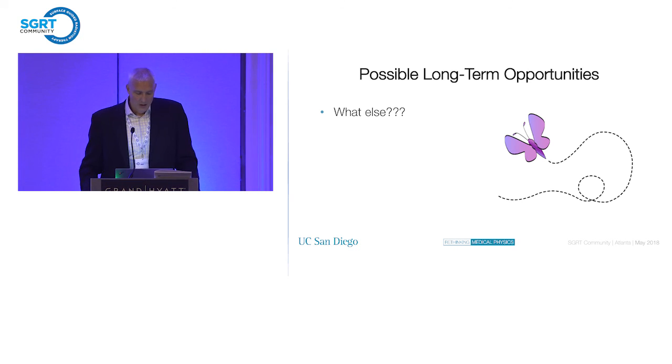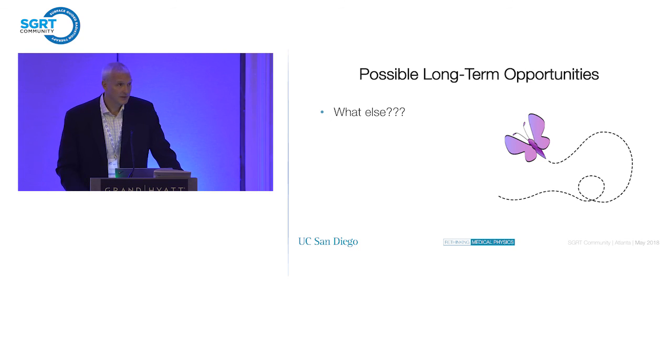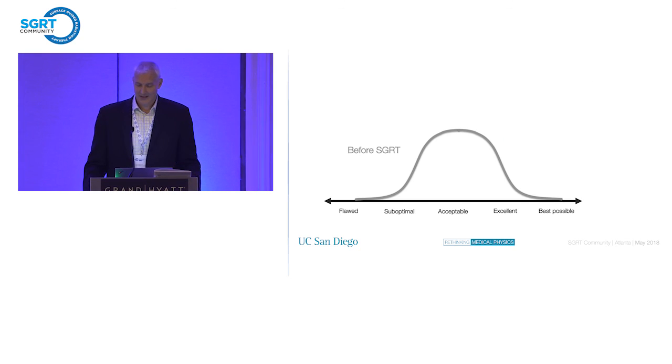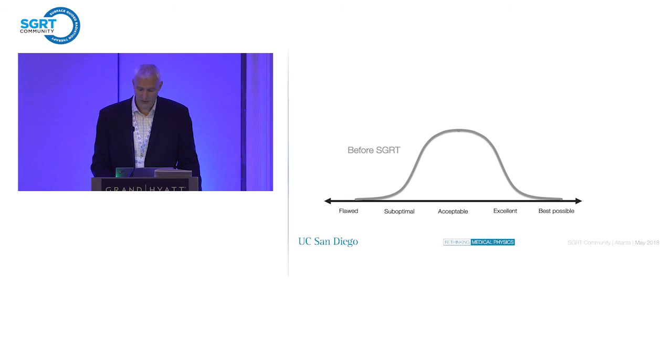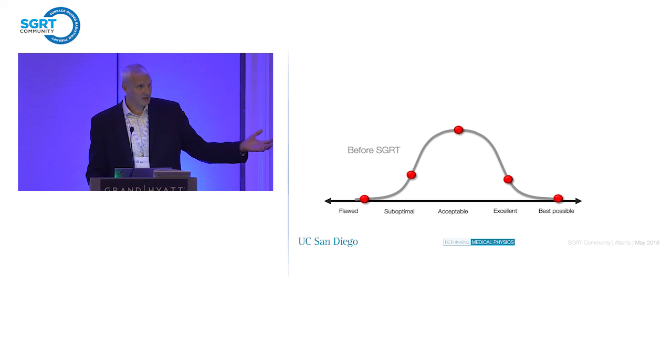So, in closing, my last two slides. This is a slide that I use when I talk about the virtues of knowledge-based planning and automated treatment planning, but it also applies to any aspect of care, quality or safety. SGRT is one of those. In anything that we do, and let's just take this as radiotherapy, the x-axis could be time, it could be dose, it could be the difference between the prescription and the treatment dose, et cetera. But you have a distribution of how things work. Some cases are not so good, and other cases are great.